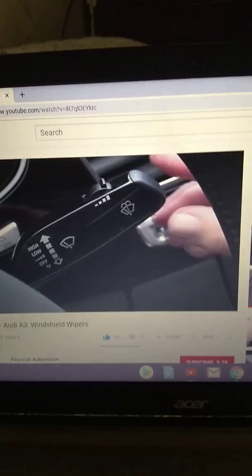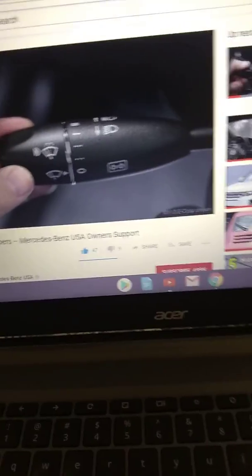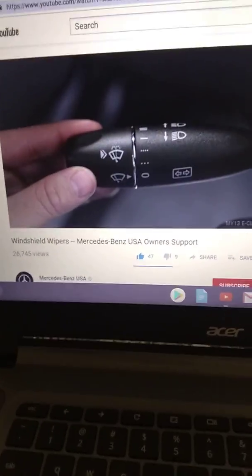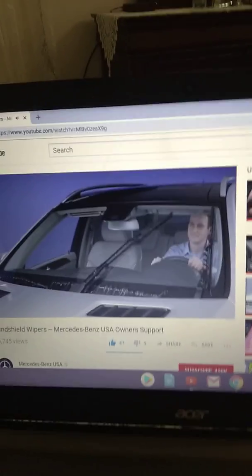Wiping. The top position is for continuous high speed and let go. To spray the windshield washers, push it in past the resistance point. The wipers will cycle a few times automatically too.